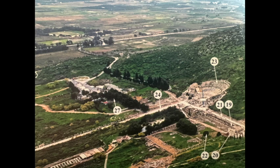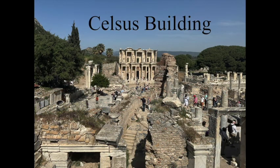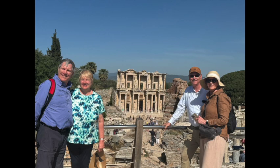Let's begin first of all with the Celsius building. You can see the facade of this building in the background, and off to the right is the marble way that I talked about last time in my video log. In the foreground on the right lower part of this photo, you see the entryway into the public latrine. This was taken from a platform near the Scholastica bathhouse. It's a nice place for a photo op, as you can see in this photograph.